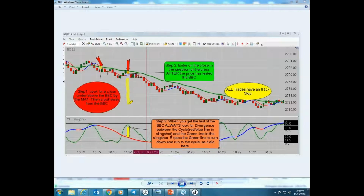Now what happens is we gravitate our eyes toward the oscillator portion of the chart, which is called the slingshot. So some more buzzwords here that you'll hear in the training room. This blue and red line is referred to as the cycle. The green line, well, it's simple. It's just called the green line. Nothing fancy about it. But here's the trick.